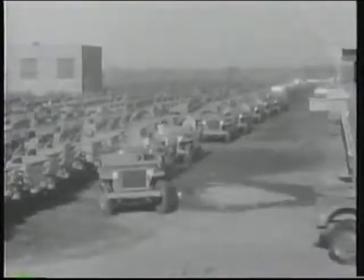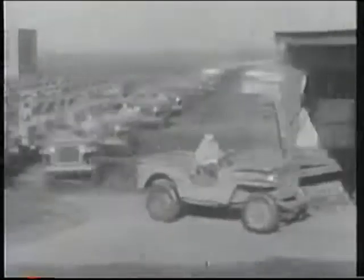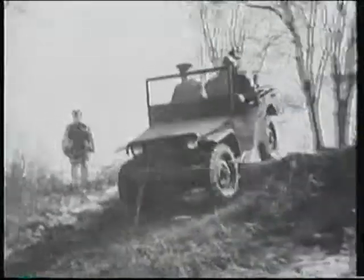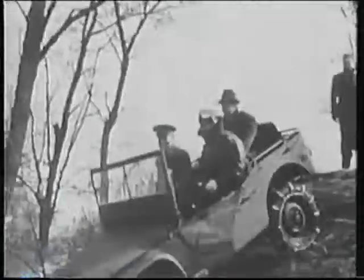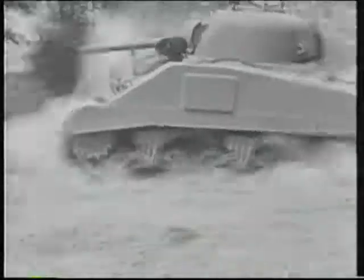In the service of America, Ford, the mass builder, has made thousands of Jeeps. Long lines of tanks, the heavy M4s, and tank destroyers, the hard-hitting and deadly M10s. An armada of amphibian jeeps. Here comes one, and in she goes.